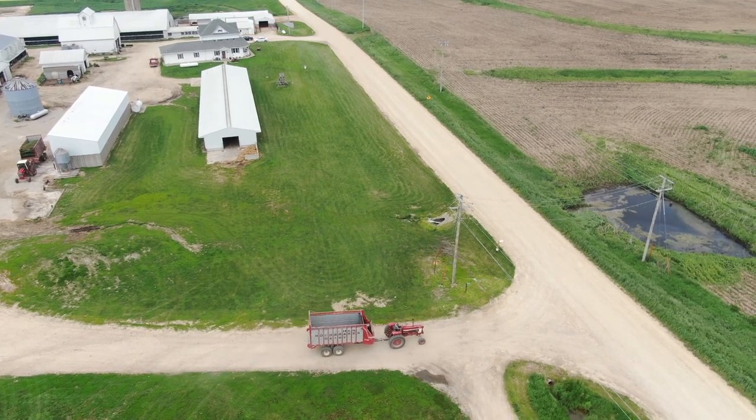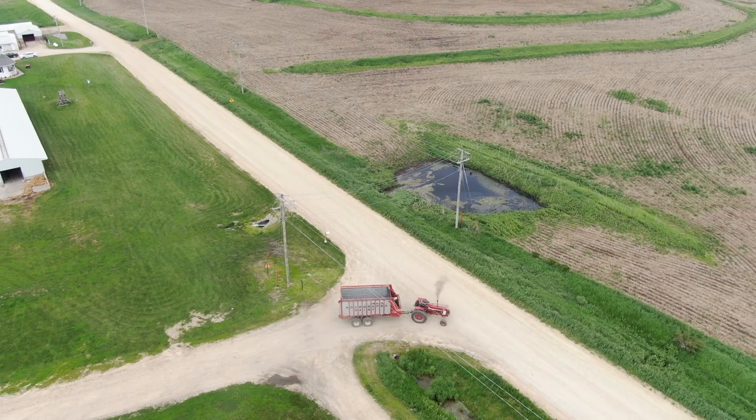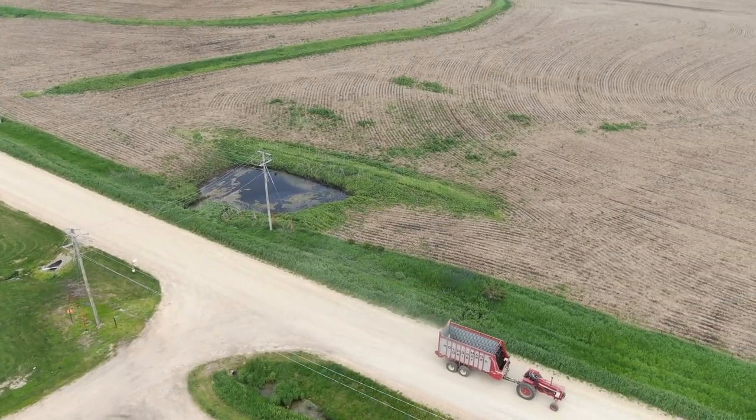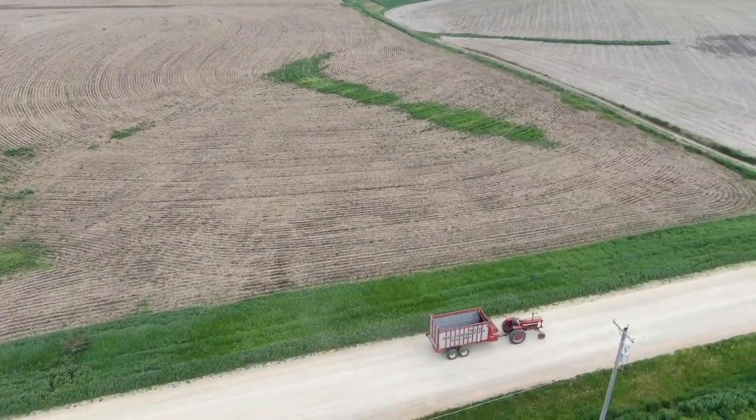But anyway, as this tractor pulls out, I hope you guys enjoyed this video of some classic horsepower mixed with some modern chopping of the local dairy. If you did enjoy this video, shoot me a comment if you want more of these videos, if I stumble across something really cool.